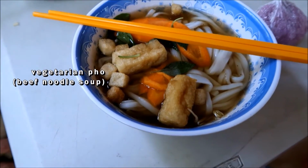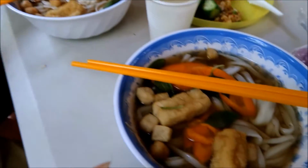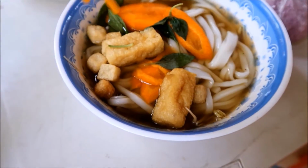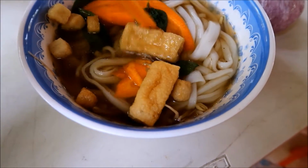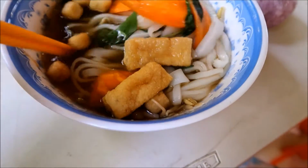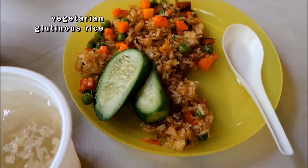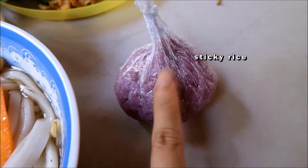Our second temple, and this one's a Vietnamese temple as well, and here they have vegetarian pho. So usually pho is beef or chicken, but here we have the vegetarian version. I can already smell the broth, it smells the same as normal pho, and they've got tofu and carrots and mint and the rice noodles, and then we also got a rice. So this one's a glutinous rice, and then we got purple sticky rice.